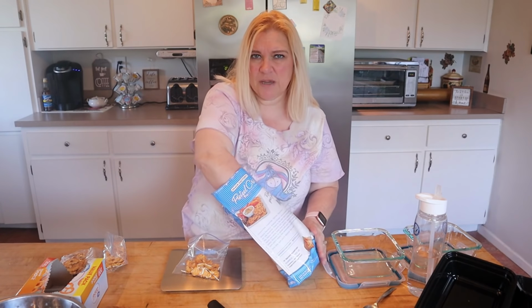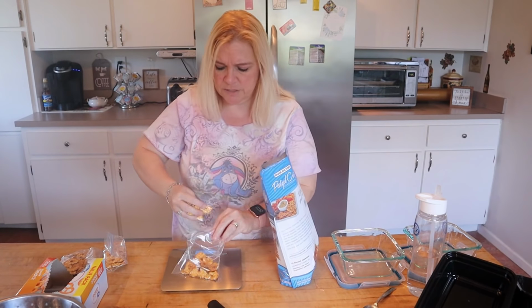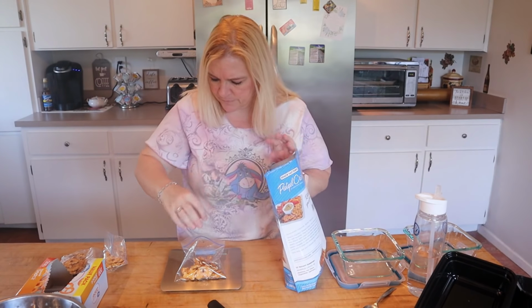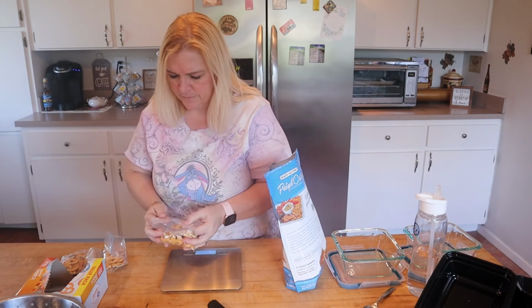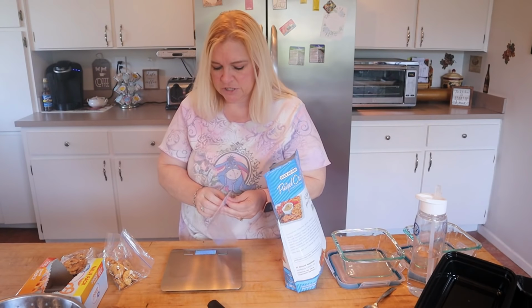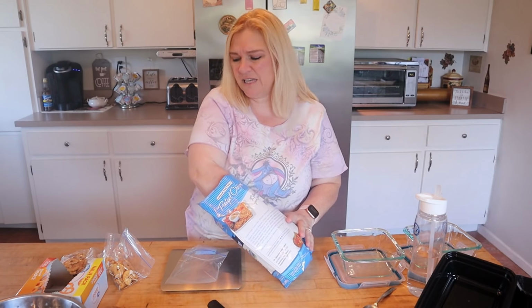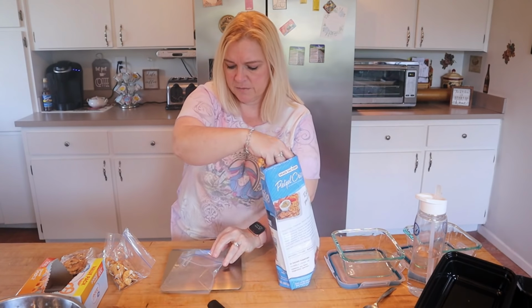Sometimes towards the end of the week, we'll go out to lunch at work or something too. So I try to keep those days open. And then I'm sealing these up, but I'm actually going to throw a Laughing Cow cheese wedge in there, and then I'll just keep these in the fridge throughout the week.